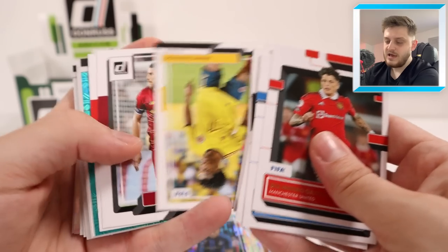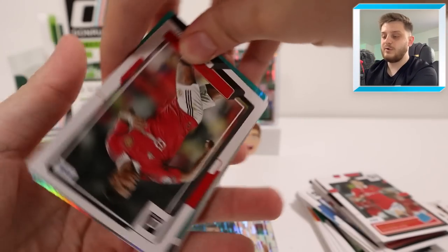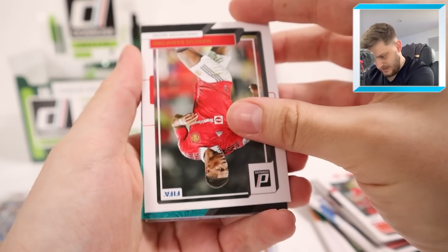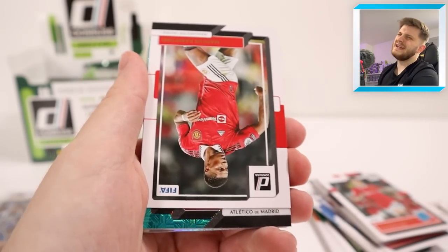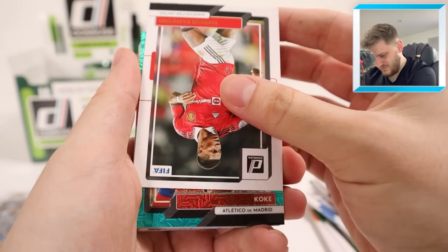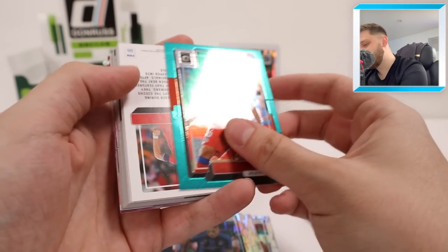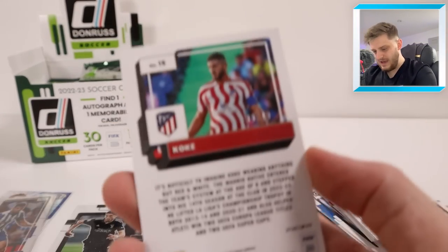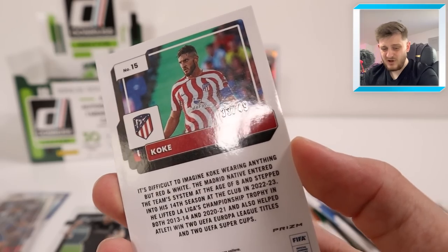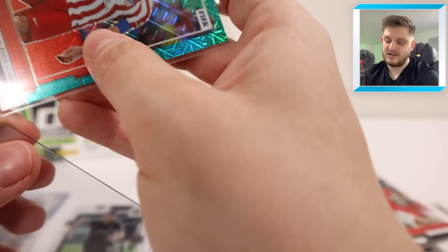Have we got something superb here? Go on, be an absolute banger. Let's see what team it's for, shall we? What's it going to be? It's going to be Atletico Madrid. Who is it going to be? Atletico Madrid, Koke. Oh, that's slightly underwhelming, if I'm being perfectly honest. But yeah, as you can see, that's 33 of 49, Koke for Atletico de Madrid.